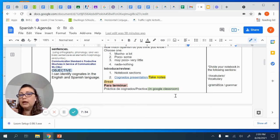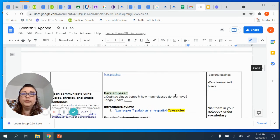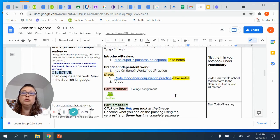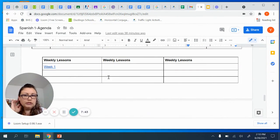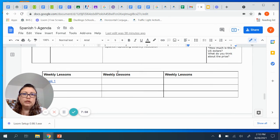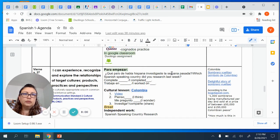Like I said, it's updated every week. But that doesn't mean they cannot access it anymore. At the bottom of each document for their agenda, there are the previous weeks that we have covered. So they're always able to go back to week 1, week 2, week 3, and review anything that they probably missed or needed to see again. This really helps them work with the class, but also work at their own pace if they ever need to review anything.